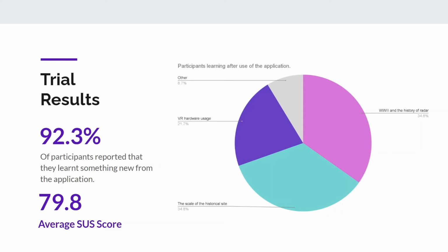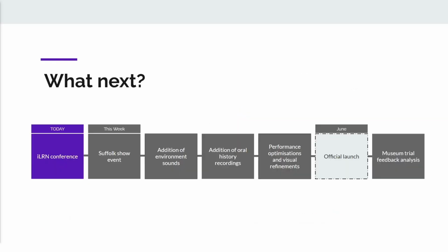From the usability metrics, the application scored an average 79.8 on the SUS percentile ranking, which is considered above average for application usability. After this conference on the timeline, the application is being showcased at the local Suffolk Show to engage more potential museum visitors and further educate people on Bawdsey.